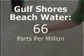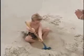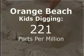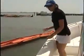The numbers keep getting higher. Gulf Shores beach water, right where people were swimming, showed 66 parts per million. And the sand, where beachgoers are walking, has 211 parts per million. The sixth sample was a spot in Orange Beach where, again, we found kids playing. And we found our highest content of oil and petroleum, 221 parts per million. But the tests didn't stop there.